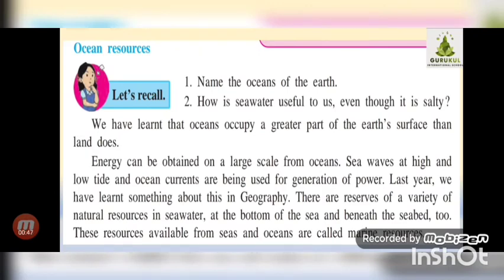Now, energy also can be obtained on a large scale from the ocean. That water is not only useful for drinking purposes, but the energy created using the ocean has been used on a large scale. Sea waves at high and low tide and ocean currents are being used for generation of power. So that is the most important use of the ocean, that power generation is done with the help of high and low tide or ocean currents. Last year we learned something about this in geography.